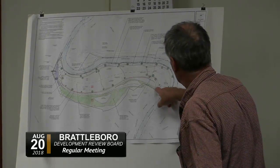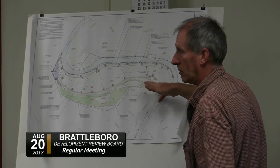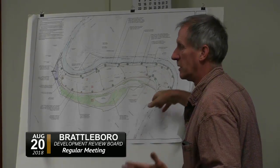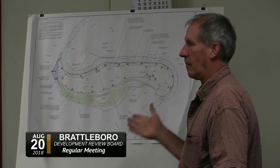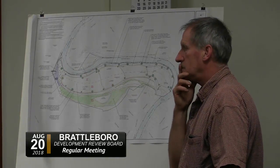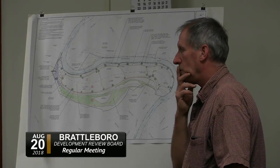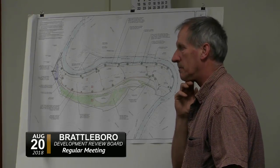There's a fence and a gate right about here that we now have locked. But when this is all done, this will be open for the public. So right when you go through the gate, there's that open area. And you're not going to have any lighting? No lighting. Day use only.